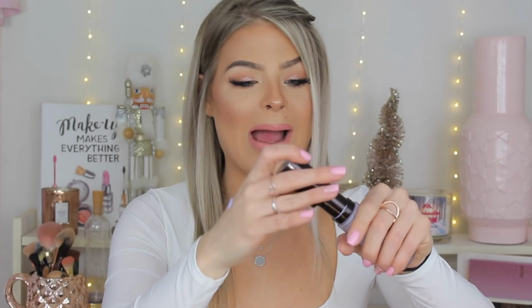Well, we got a drop. It just feels so moisturizing. So I love this. I don't know if this makes my makeup last longer. It definitely does make the foundation sit really nice on top of this. So definitely was a hit for me.